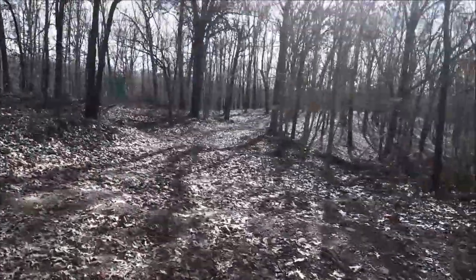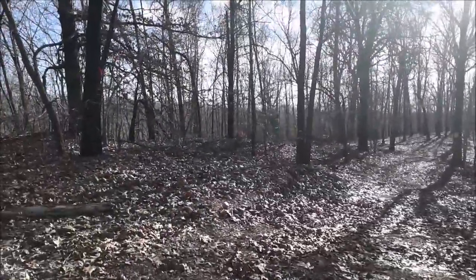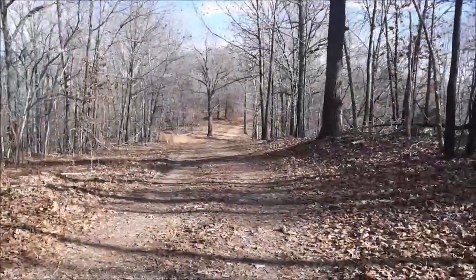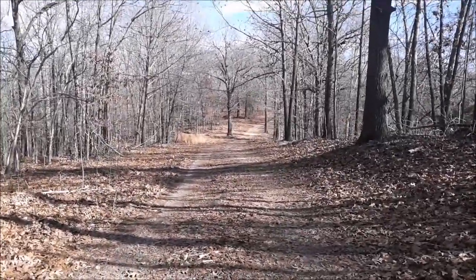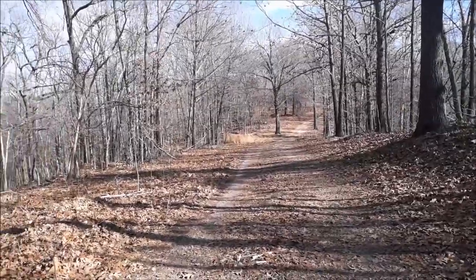This is a neighbor's property right here, but they don't use it, do anything. That's got to get taken down, that green structure there. This is my road in. This goes on for a mile. So I am totally off grid here, mostly because the power pole is a mile away and doesn't look like it's coming in anytime soon.